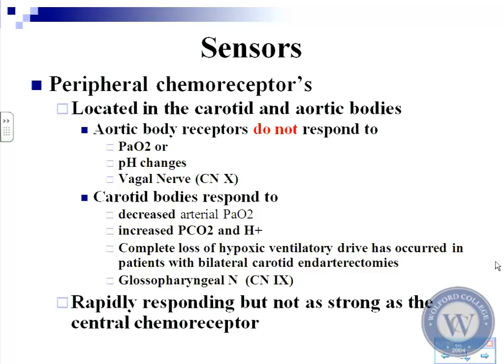The first one is not such a big deal because the sensor is still intact on this side, but once you knock it out on both sides, then you got an issue at times. They're really rapidly responding, but not as strong as the central chemoreceptors, okay? Which means that, of course, it makes sense. I mean, if the brain's seeing that pH changes are not something that it desires, it's going to make a much more dramatic change in breathing pattern than the peripheral receptors are.